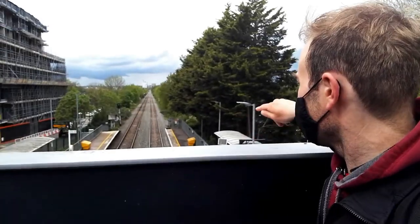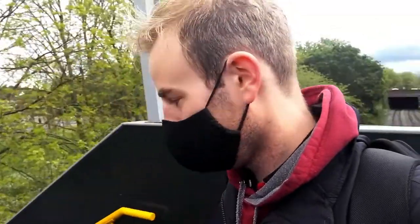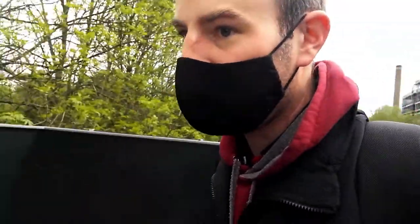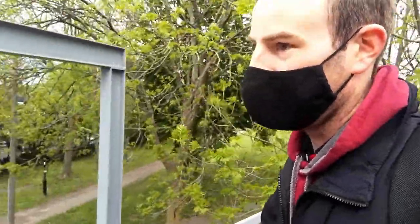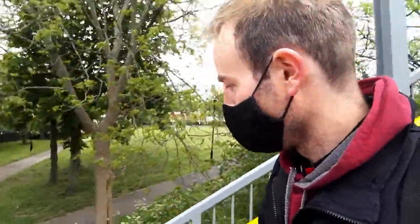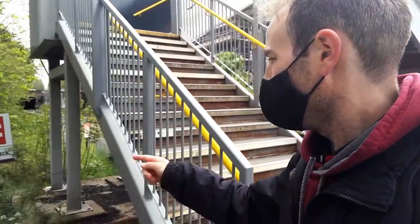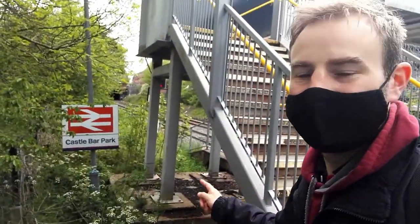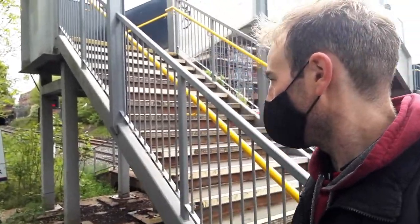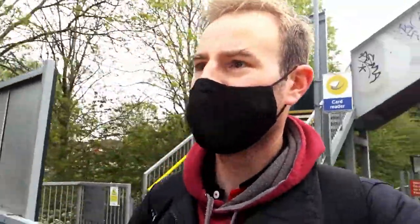And look how straight the line is. I can see literally dead straight all the way up there. So at least I know my walk's going to be fairly straight. I think from here, I did actually have to come over this side. I could have gone that way, but I'm going to go across this little green area and then follow a footpath alongside the railway. That's the weirdest place to put a station sign, just there in the bushes. So the birds in the trees can look and know they're at Castle Bar Park. I'm going to now wait and see the passenger train arrive.